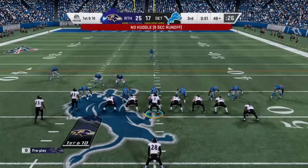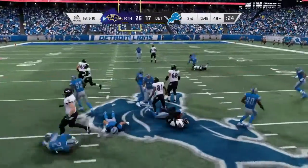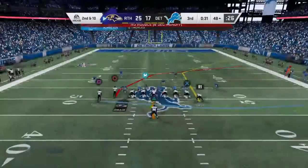7 yards there and a first down. Under a minute to go in this third quarter as they come up 1st and 10. And now they're going to get him down right at the line of scrimmage. Rashawn Melvin in on the stop.